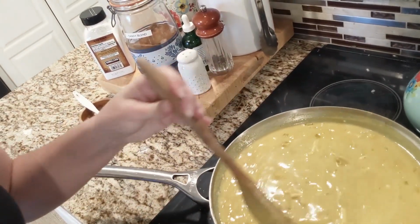But what we have in here is some leftover roast chicken from last night, and an apple chopped up, an onion, garlic, ginger, curry powder, coconut milk, chicken broth, which I made earlier today with the carcass from our chicken yesterday. We're gonna have a delicious dinner.